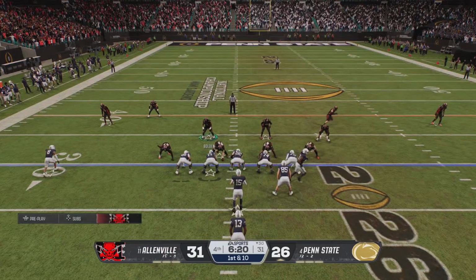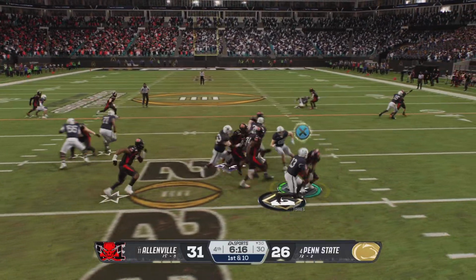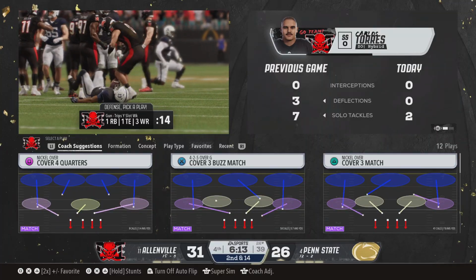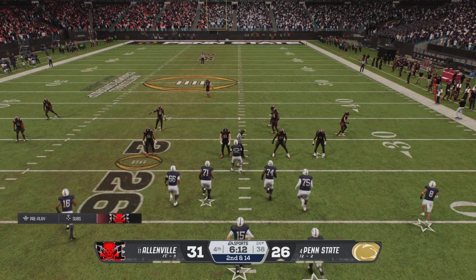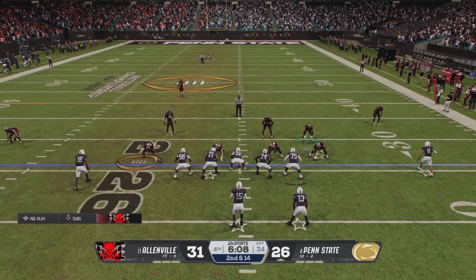Tight end goes in motion before the snap. And there's the handoff. They tackle him behind the line, a loss of 4. How about the timing here by the defense to shoot that gap? As an offensive lineman, you have to anticipate that, close that gap off. Otherwise, it could be a long day.